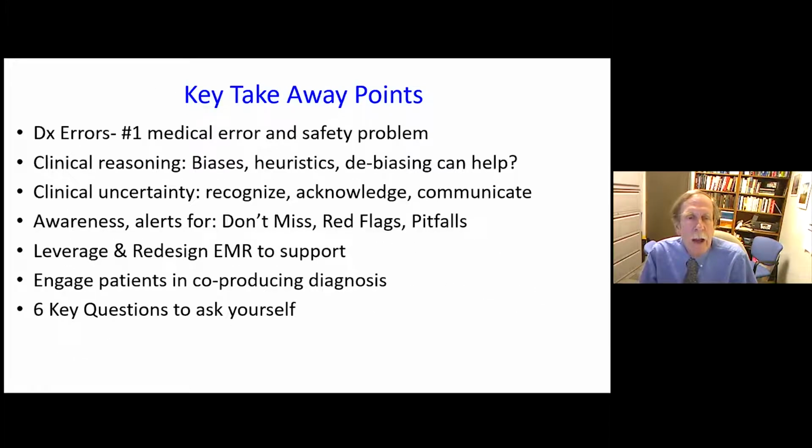Takeaway points: diagnostic errors are the #1 type of medical error and safety problem. This is according to patients, according to malpractice suits, and we need to recognize that. And addressing that means, first of all, thinking about clinical reasoning and the biases and heuristics. These are ubiquitous, and there's some controversy about whether we can do some debiasing, where we create awareness around this to immunize ourselves. But at least we should all be aware how these things are working.